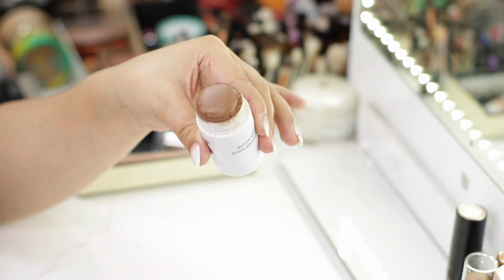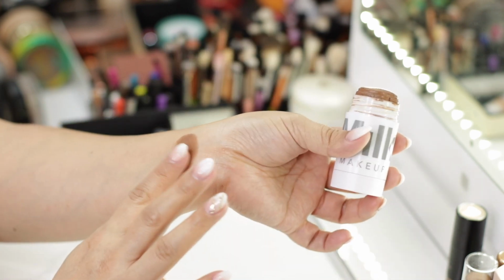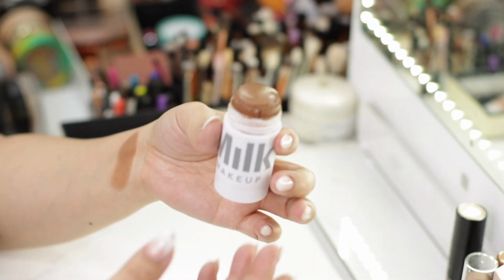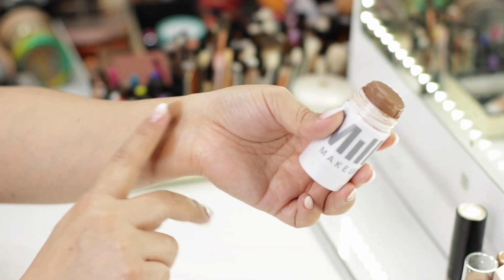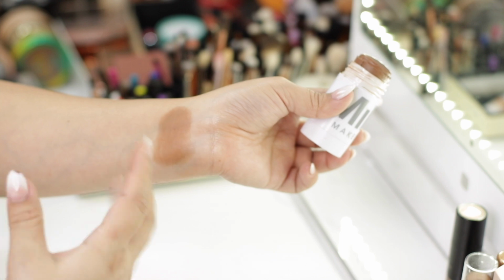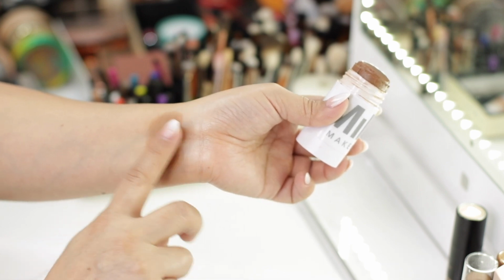It just helps the product stay fresh a little bit longer. This one is definitely a little bit more creamy than the other ones, but nonetheless, it blends so easily into the skin. As you guys can see, you would never run out of this, at least I don't think, depending on how much you use. It's definitely very pigmented, but it has a really nice color. It's not too warm, but it's also not too cool. It's not orange whatsoever. As you guys can see, it just gives such nice warmth to the skin.